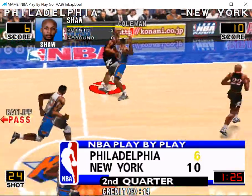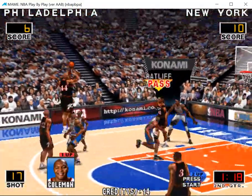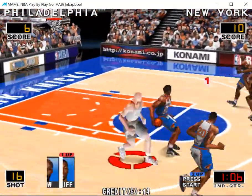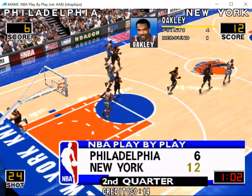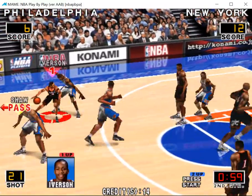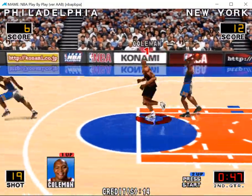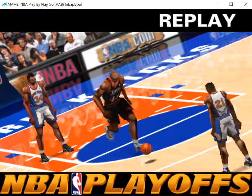Knicks taking the one away. Turnover. Philadelphia. Ewing gets it. Ward. Johnson. From Ward. Oakley. Here comes Oakley and slams it in. Knicks lead. The play of the second quarter. Iverson puts it up. Oakley gets the rebound. Holman steals. Turnover. Here comes Holman and slams it home.